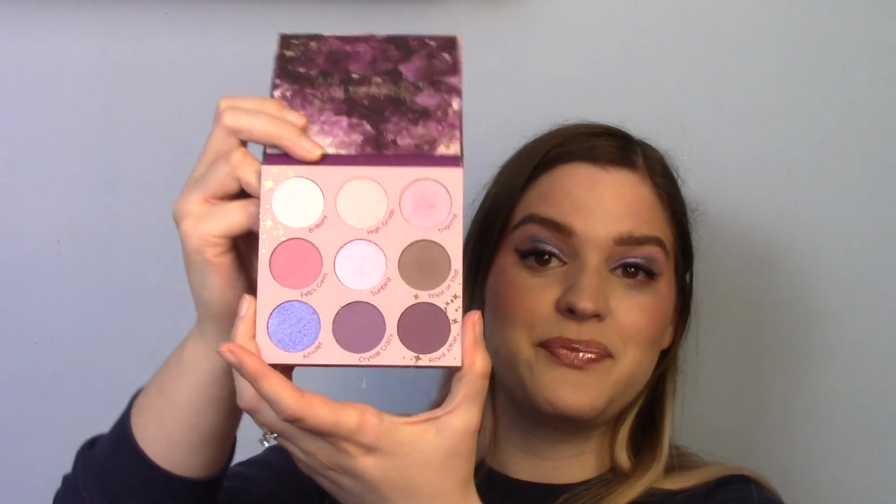And number 10 from ColourPop was the All Amethyst palette. I love purple shadows, you guys, and I love cool tones, so it was no surprise I was going to have to get this palette. But much like the last one, it was just okay. I like the look just fine, and I like that they have a duochrome in here too. It's really nice. Nothing wrong with it. It is a good palette.